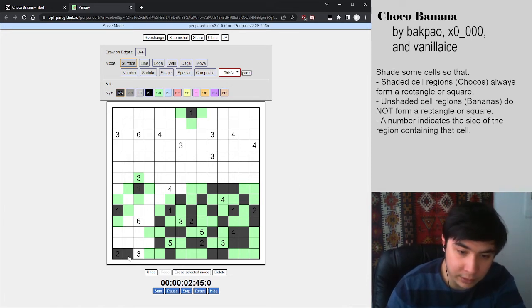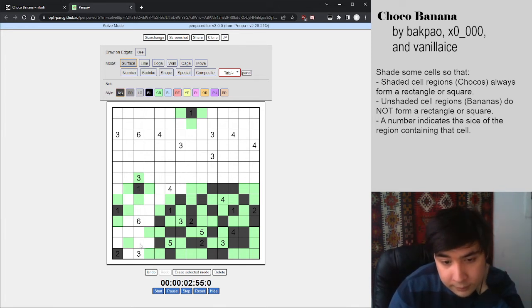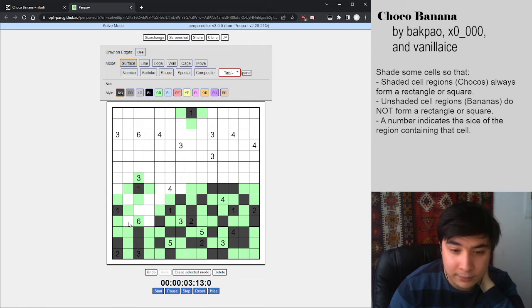No matter if the 2 goes up or to the right, this cell is unshaded. This 3 cannot be unshaded because if it is, it's part of a 3 region already, and that is straight. So it's got to be shaded and go up to make a choco. 6 cannot connect to that because that would be too many. Same here. We have our 6 region there.